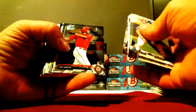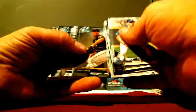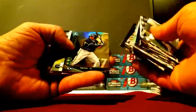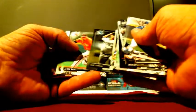Alrighty, here we go on box number 5. Luis Garcia, Freddy Peralta, Yuli Garcia, Jorge Bonifacio, Kristen Stewart, Lucas Erceg, Taylor Ward, Isan Diaz, top 100. Dane Dunning.